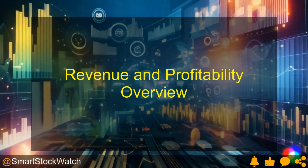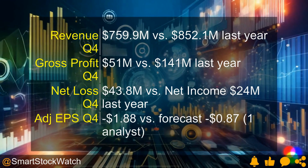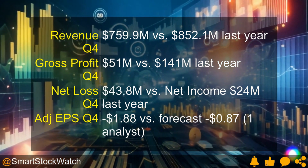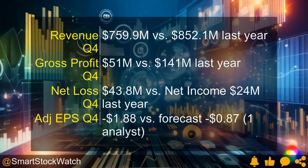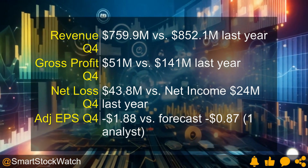Revenue and profitability overview. Let's start with the top line. Titan Machinery reported a revenue of $759.9 million for the fourth quarter, a decrease from $852.1 million last year. John, what are the key factors behind this decline?